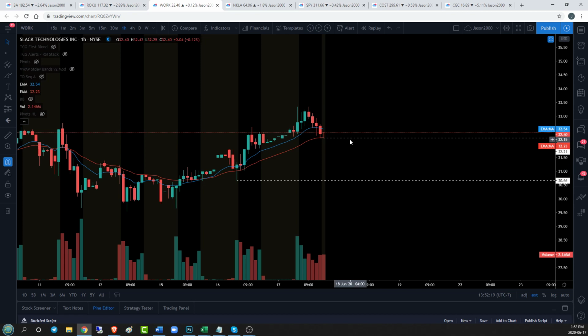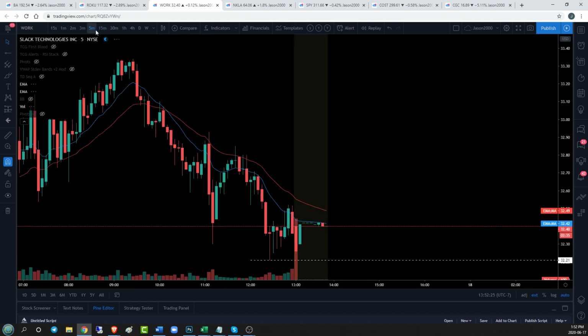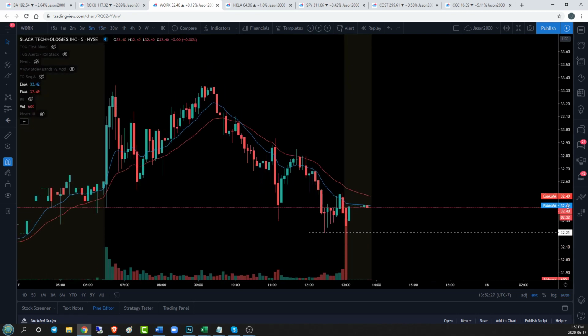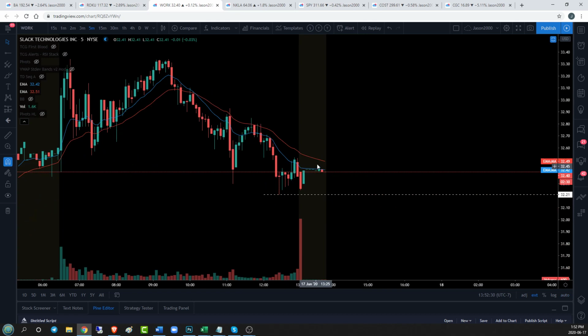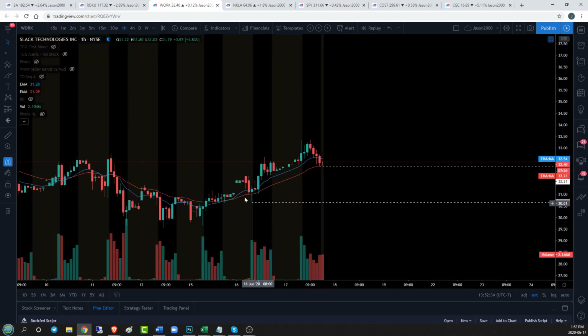Ultimately, what we want to do is see bulls hold 32.21, go to the 15-minute time frame, see a 15-minute trend change, or even on the 5-minute time frame, see that 5-minute trend change, and show us that they are interested in holding this position, marking it in as an hourly higher low, and continuing the hourly trend change. Failure to do that, then we're just looking for another hourly trend to the downside.